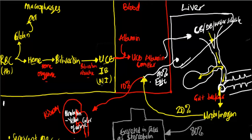This form is also water insoluble, so it's not soluble in water. Because it's not soluble in water, if it needs to pass through the blood to go to the liver, it's going to need a carrier protein. The carrier protein that we use here is albumin. Albumin combines with the unconjugated bilirubin to form the unconjugated bilirubin-albumin complex, which is carried to the liver. You can see here the uptake of the complex into the liver.